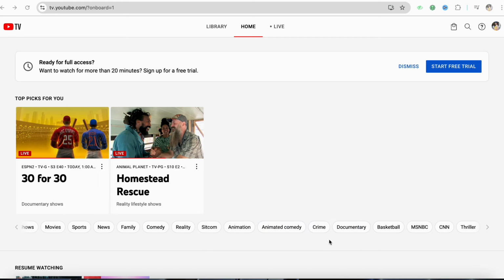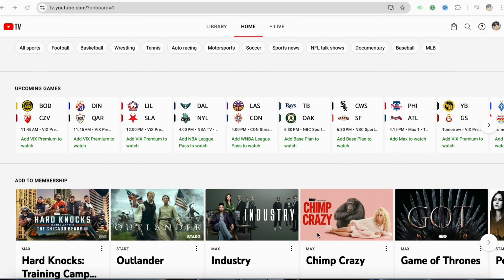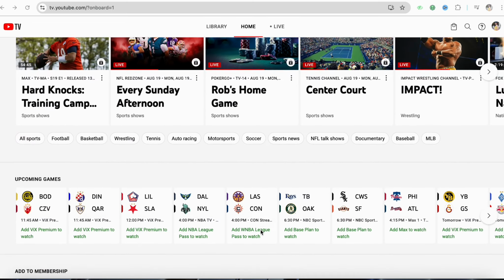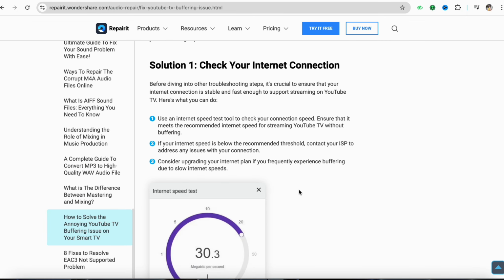So first of all, just simply open your YouTube TV official website, and after that just simply log into your account using your credentials. And if you see that your YouTube TV is buffering for a while now and the problem has persisted, all you have to do in order to fix it is simply check your internet connection first and see if your internet connection or the speed of the internet is appropriate or not.